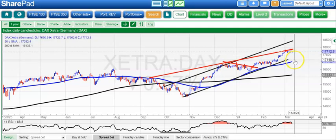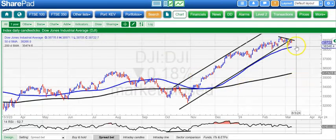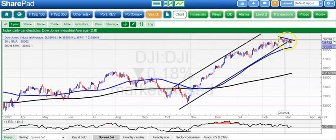If we do break down, it's the floor of the channel, it's the bottom of that last gap, and the 50-day line near 17,100. Moving along to the Dow, and here the market blocked by that resistance line there from February.